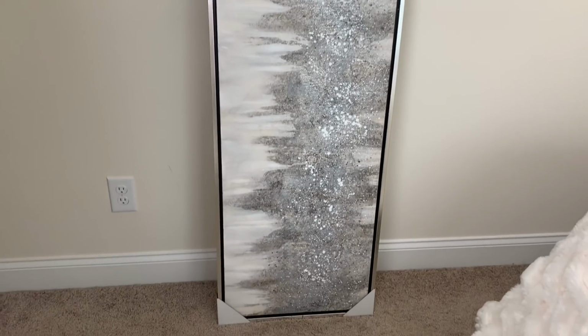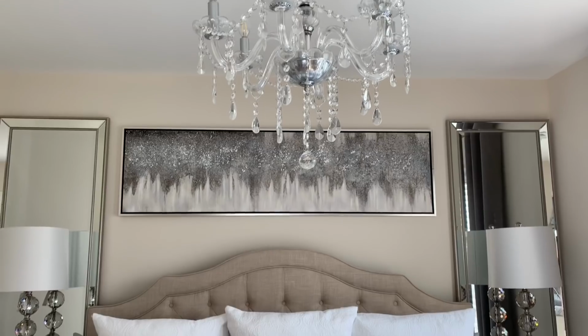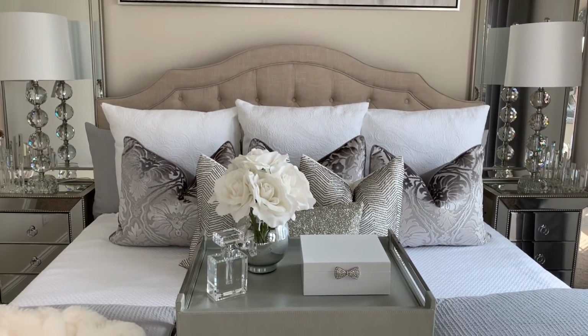This painting was a HomeGoods find and I was super excited to find it because of the silver frame around it. It was $100 and I was going to paint one, but the frame sold me and I had to have it. This painting is so beautiful, you guys. I love how it ties all the grays of the room together. I will be painting one for the guest bathroom, so let me know if you want to see that.